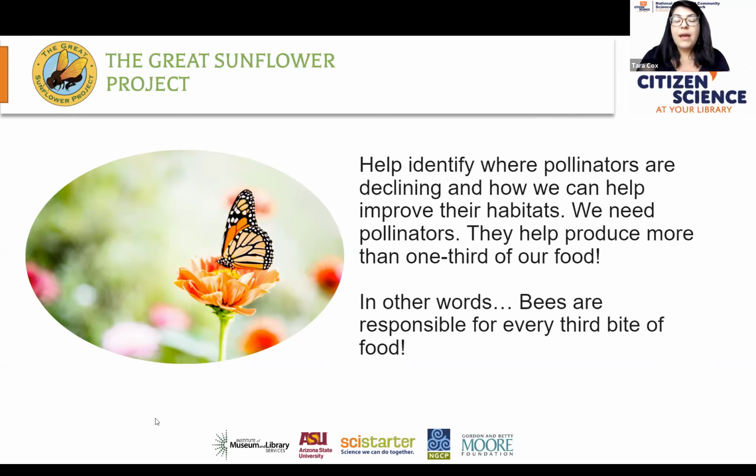I don't think we mentioned that yet. You have to be 13 and older to have a SciStarter account. However, if you have an educator or parents, caregivers, facilitators, you can collect data together, and then one person submits it into the account or into the project.